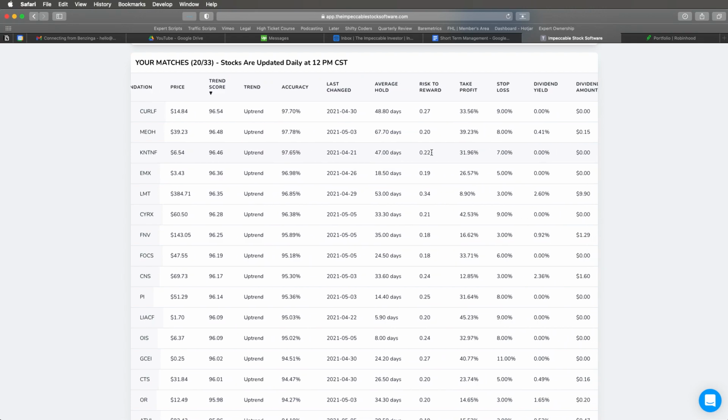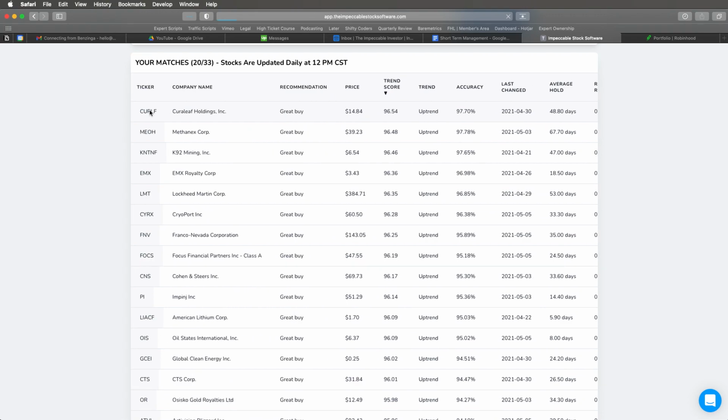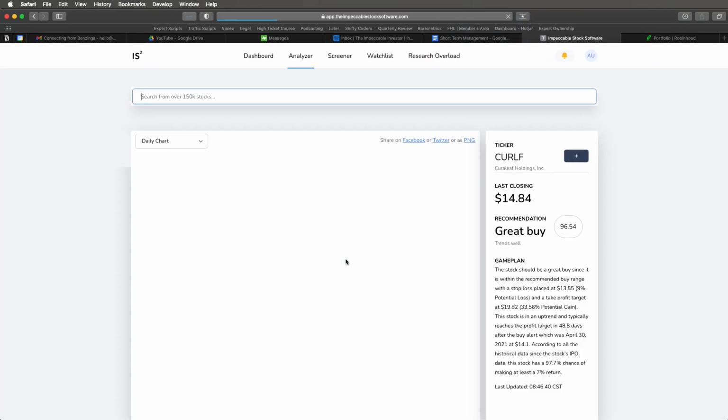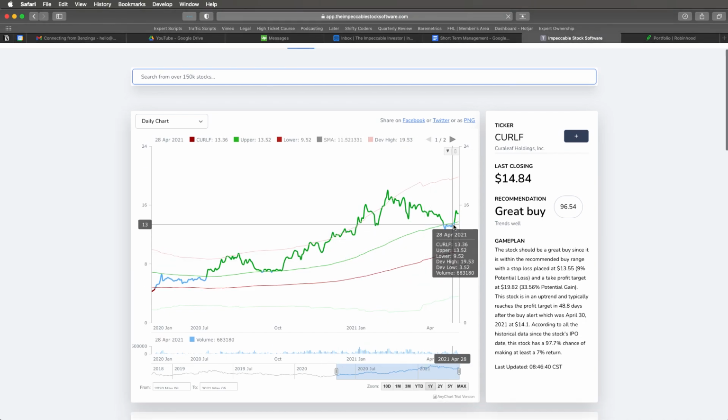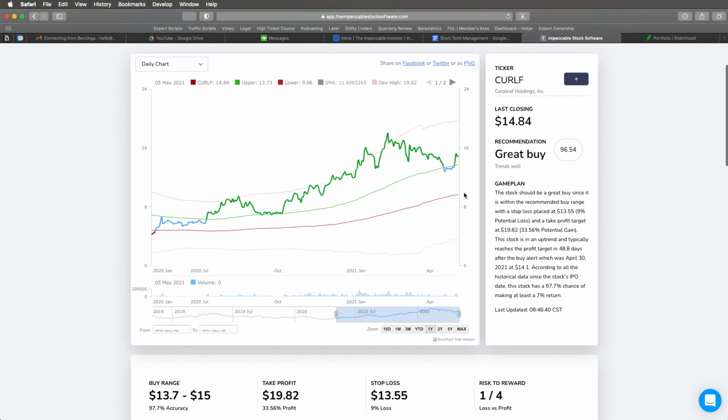Let's see here, take profit 33%. That's going to be really good. It's about $14. So I'm going to look into stocks like this, and then find stocks to buy. Again, this is a later great buy. When it first turned green is when I really wanted to buy this stock. This would have been a great one to buy. We could have bought it at around, it looks like $13, and then it went up to $15. Those are the setups that I'm looking for.